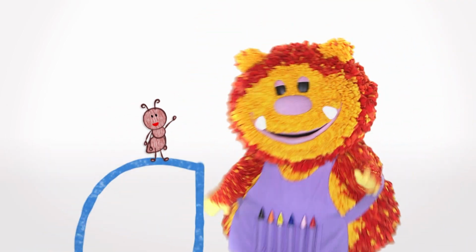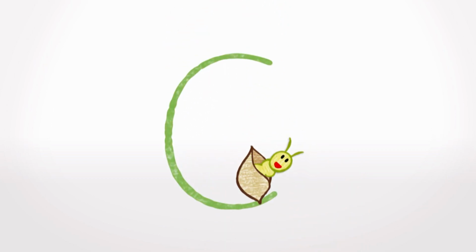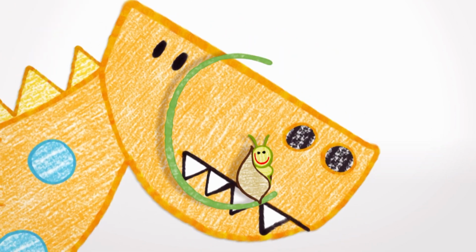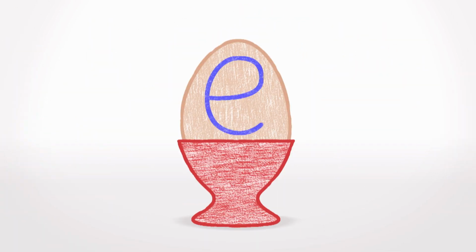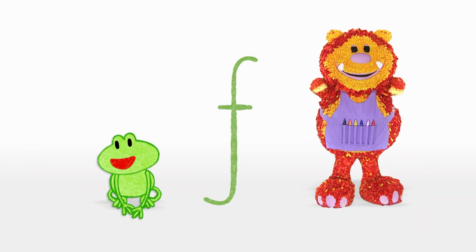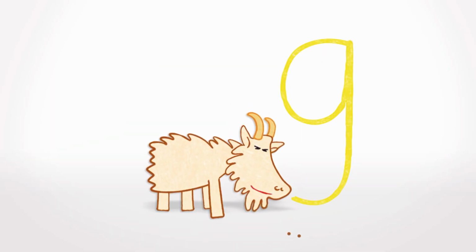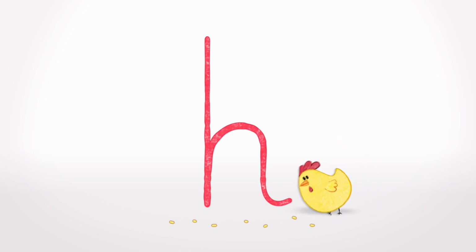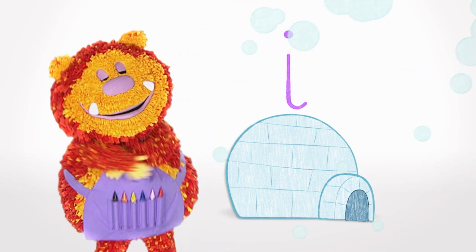Look, here they come! A, B, C. A is for ant, B is for balloon, C is for caterpillar, cardinal, cocoon. D is for dinosaur, E is for egg, F is for frog with boingy, boingy legs. G is for goat, H is for hen, I is for igloo, what a snowy den!